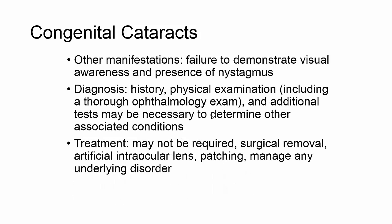Other manifestations are failure to demonstrate visual awareness or presence of nystagmus. Now, nystagmus, guys, if you want to Google that or YouTube it to see what it looks like, it's rapid movement of the eyes.